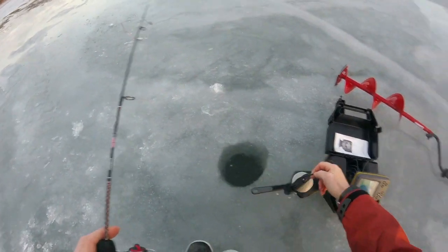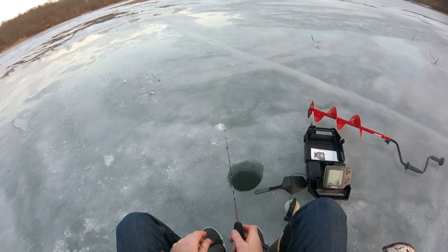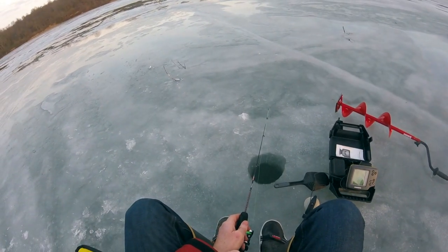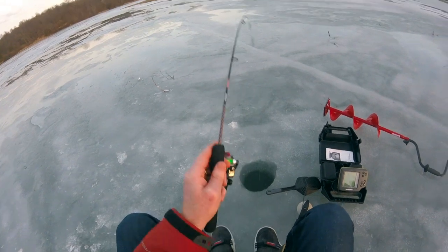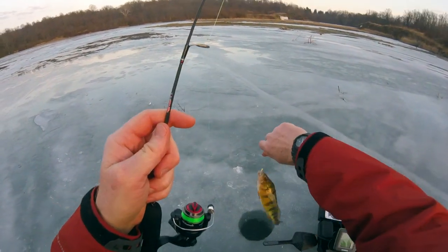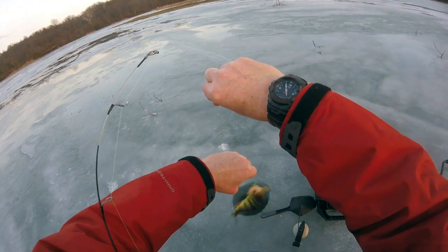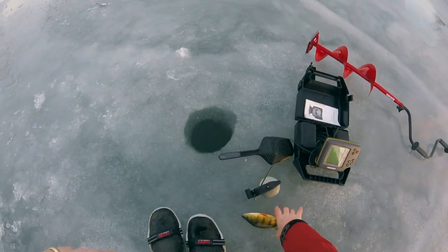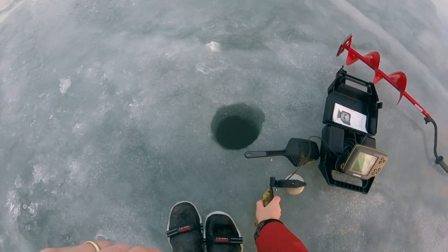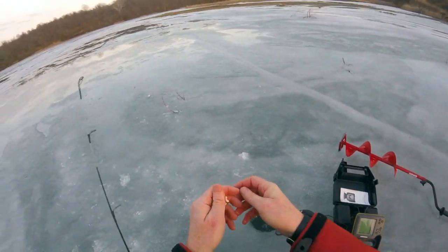Now my transducer got knocked out of the hole with that last fish, but I don't really need it now. I'm zeroed in on him. Fish. Oh, come on, buddy. Come here. Skating. There he is. Pretty fish. Back you go.